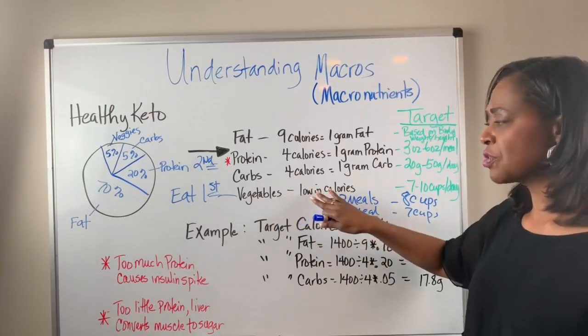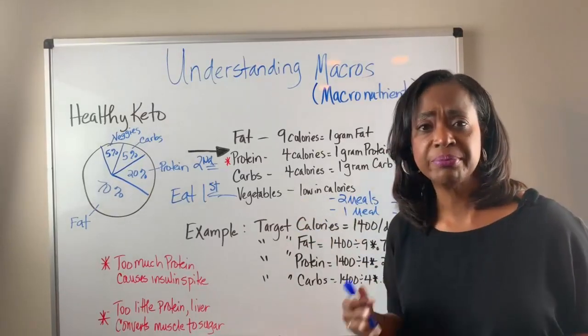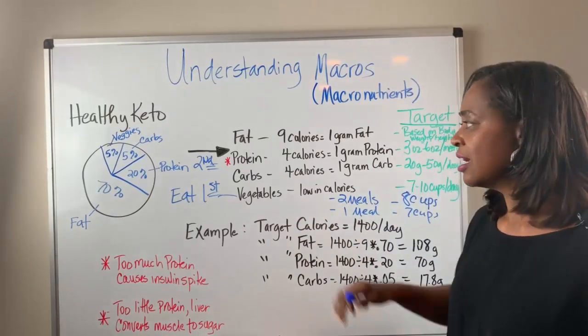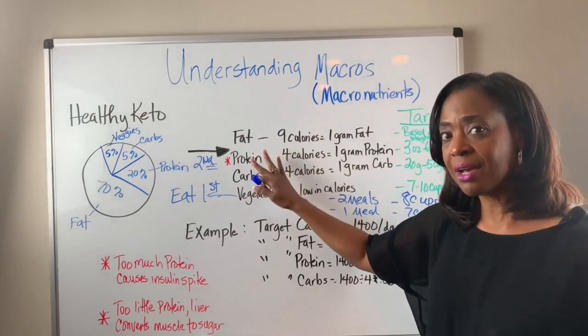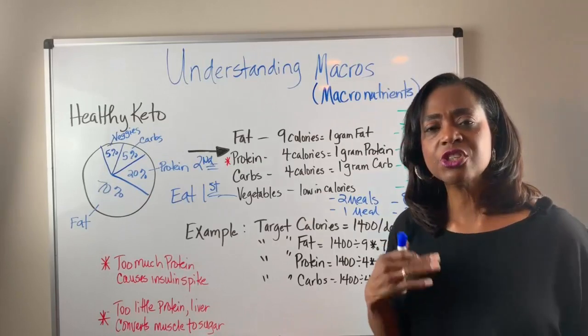And then our vegetables are always low in calories, but we need them for the nutrients, for the fiber, for the minerals, potassium, and things like that. So understanding this concept, 9 calories in 1 gram of fat, so on and so forth. Let's just use an example.